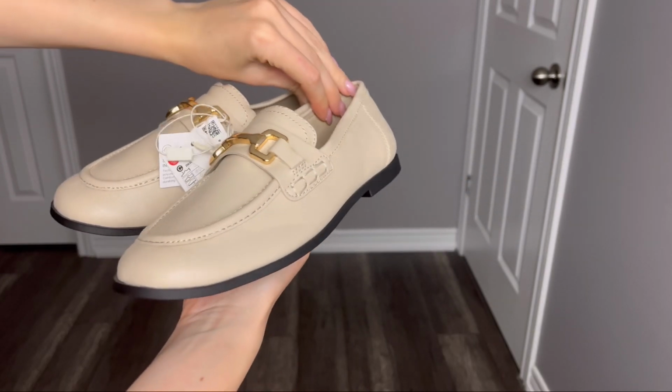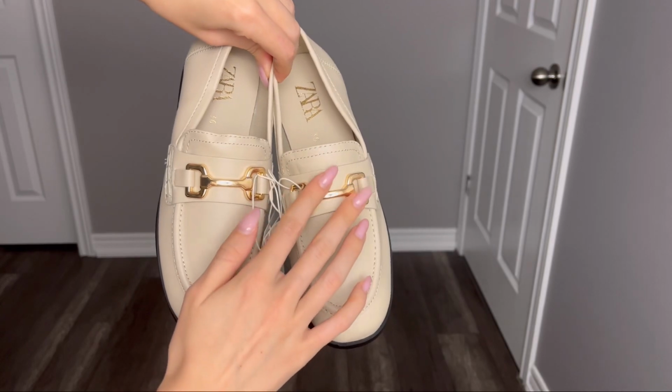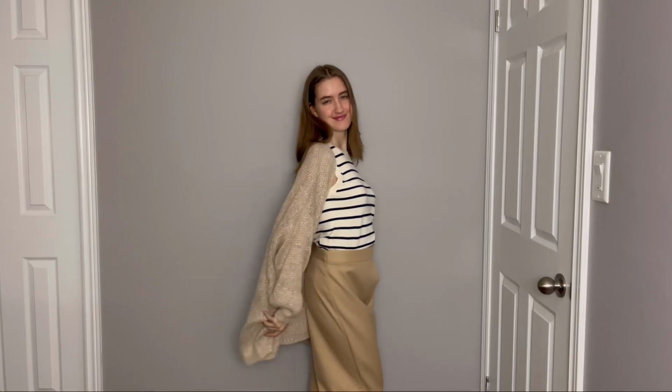These are for kids, so obviously Zara made them very, very comfy. Love it. I love how they sit. I love the golden piece. Honestly, I can't say a single bad thing about them. I am in love. Overall, the outfit looks like this. I am in love with pretty much every single item. Some of them don't fit me as well as the others. However, the outfit altogether looks pretty cool.